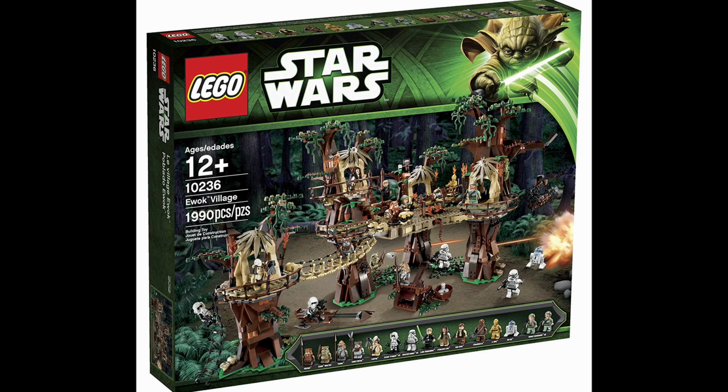I feel like this set really gave us a template for many figure-heavy UCS sets of this size, like Assault on Hoth. You might say that the original playset Death Star pioneered this, but I like to distinguish them from each other like so. The original Death Star really needed all the figures that it included to fill out the various rooms throughout it. I feel like this set was much more generous in that respect.